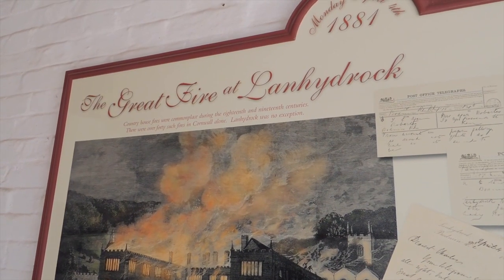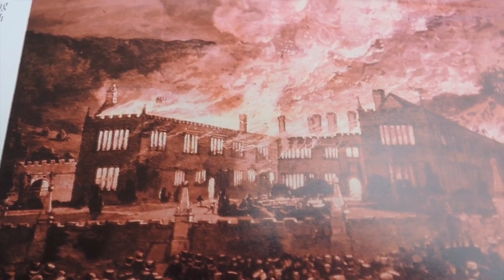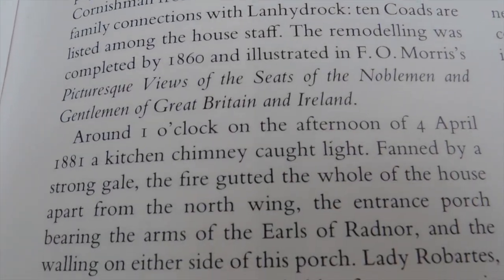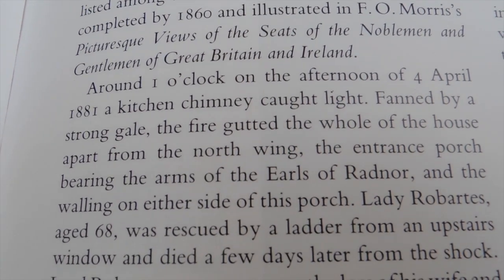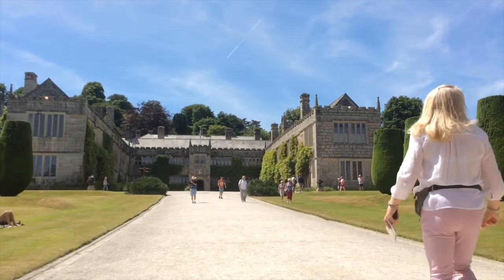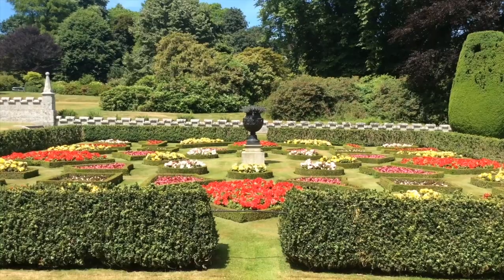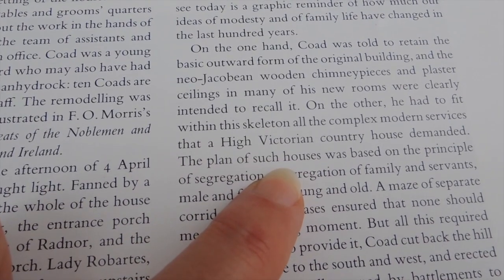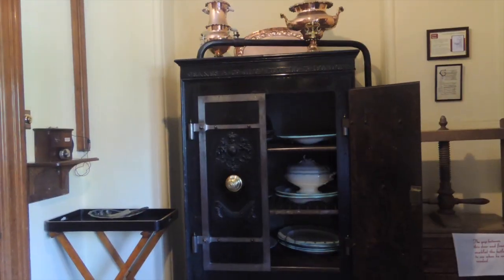The story of Lanhydrock includes a devastating fire. Around 1 o'clock in the afternoon of the 4th of April 1881, a kitchen chimney caught light. Fanned by a strong gale, the fire gutted the whole of the house apart from the north wing. So then they had to rebuild it and they employed an architect called Code. And he was tasked with installing all the latest mod cons.